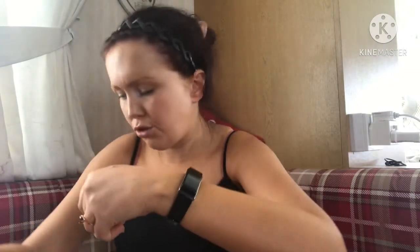So I'm going to put a wee small amount in my hand. Well, not small, but a decent enough amount, but not too much, onto my hand. I'm going to start with that amount now, and then build it up if I need to. So I'm going to dot it all over the face like you normally would with your foundation.